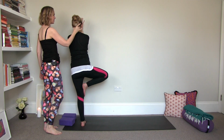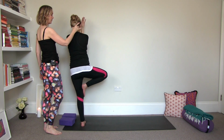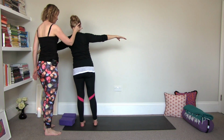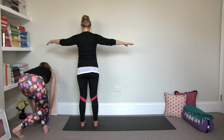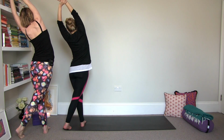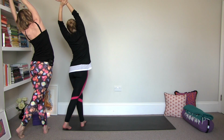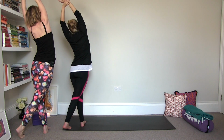Beautiful. Then slowly release out of the tree pose. And then take the right foot behind you for the Indian dancer's pose. And take a hold of the right wrist with your left hand. As you inhale, open the navel and the heart up towards the sky, and you can look up if you feel okay with that. And then exhale, open into a temple pose.